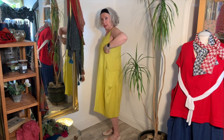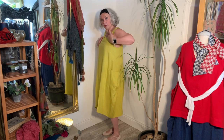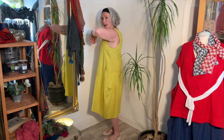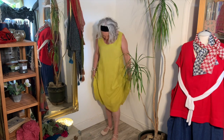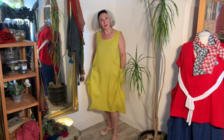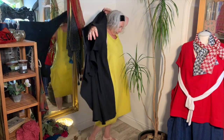And the whole idea with the size 1s, or with all of them, with the dresses, was that the armholes would follow a higher line so you wouldn't see your bra as much. Of course, that changes as the sizes go up. What do you think? I'll put the black duster back on.